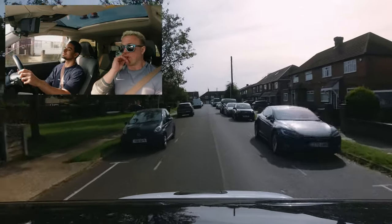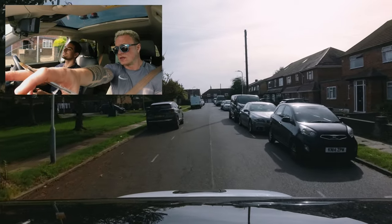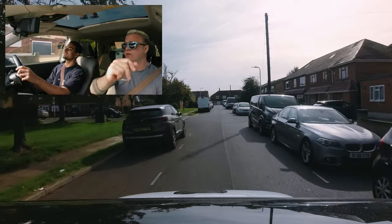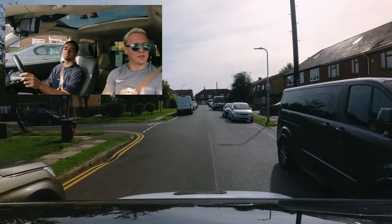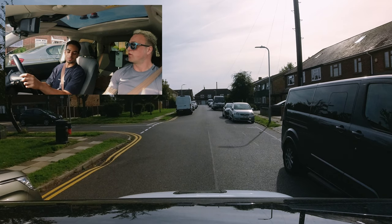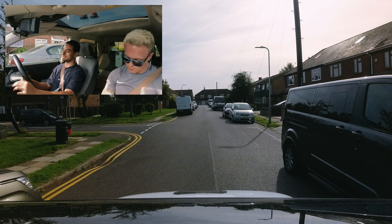Just slow down here for me, please. Just stop in the middle of the road, side by side with this Peugeot here on the left. Okay, thank you. This will be the maneuver. So take your time when you're ready and it's safe. I'd like you to reverse park just behind the Peugeot. Okay, thank you.